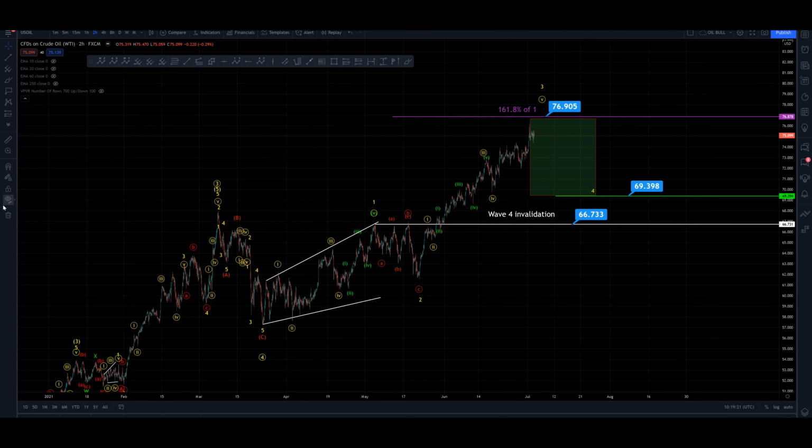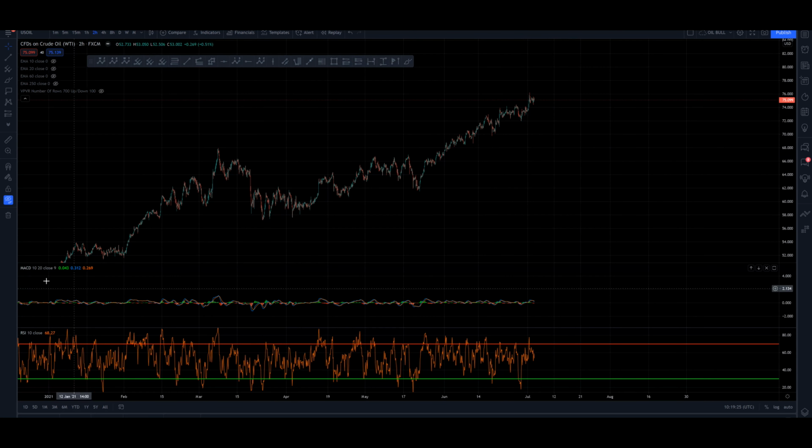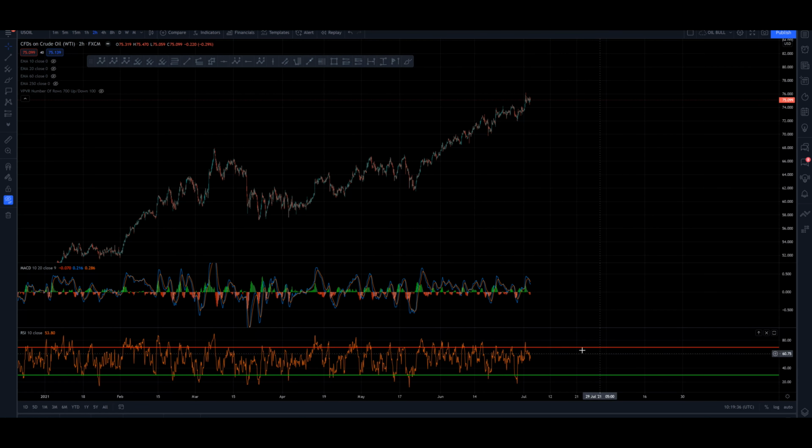Alright then, so let's just clear the count for a minute. We're going to bring up our indicators. We've got a MACD with a 10 for the short-term moving average in blue and a 20 for the long-term moving average in orange. We've also got an RSI set to a 10 close with the green 30 level representing oversold and the red 70 level representing overbought.